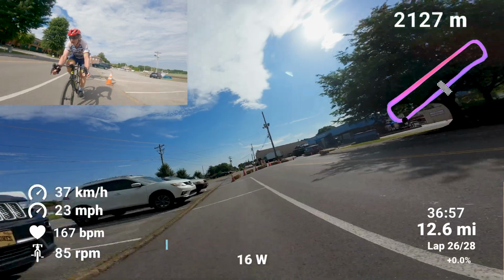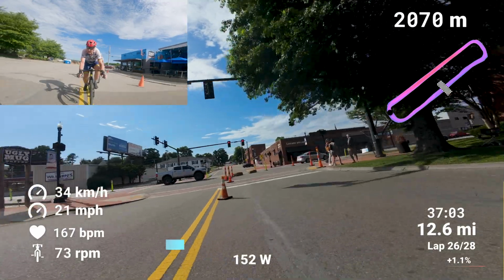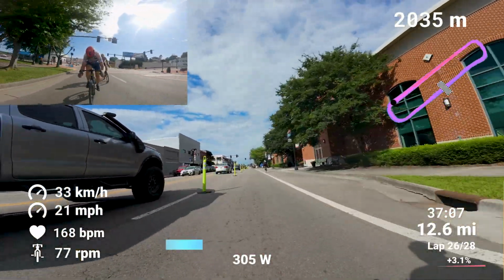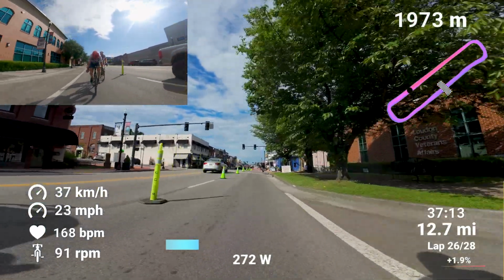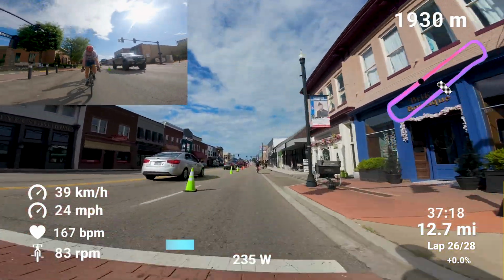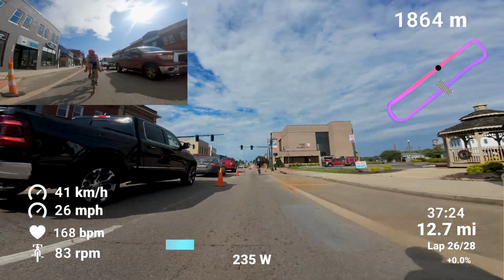Haven't seen Zane in a while. I think he has probably about a half a lap on us, so at this point it's kind of tough to catch up to him. He's done a really good job of keeping us away, and he did a really good job of attacking right when I was trying to jump back in after that free lap, so I wasn't able to catch back onto his wheel. So that was tough.